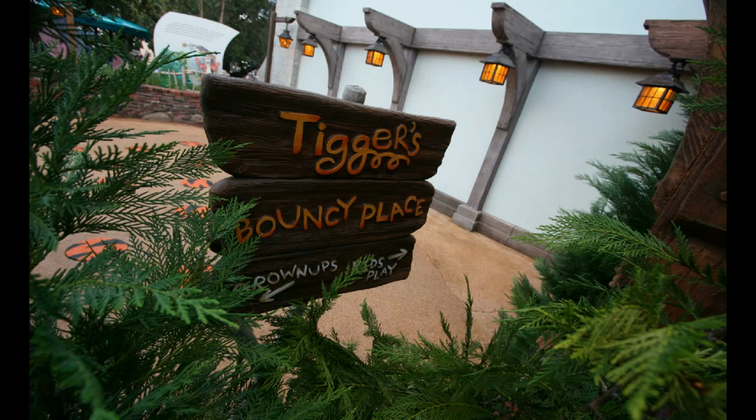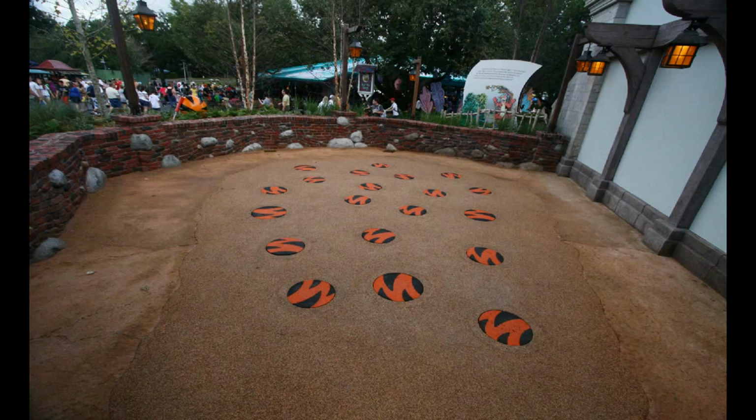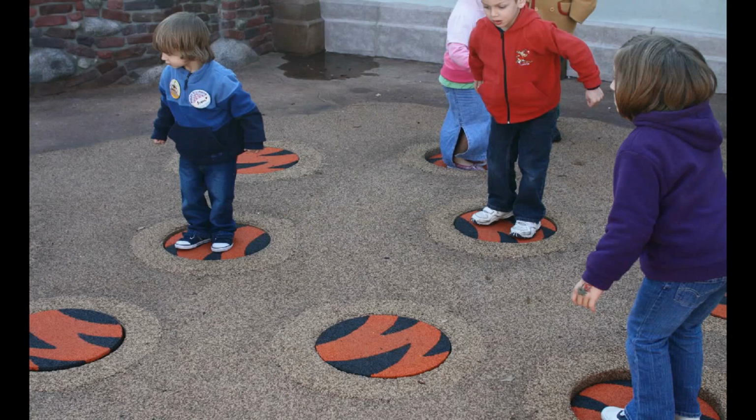And once it was done, they included this Tigger's Bouncy Place, which you will see as a line for both grown-ups and kids play. And this is what they meant by grown-ups. Go around the outside, and kids are supposed to go in the middle here. Now, if you've not seen this before, I'm not too surprised. This is something that was built, and it opened up for one day. And on that one day, kids were able to bounce around on these little pads.